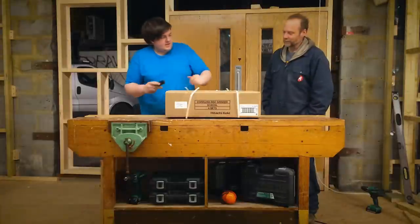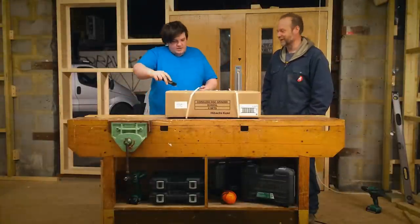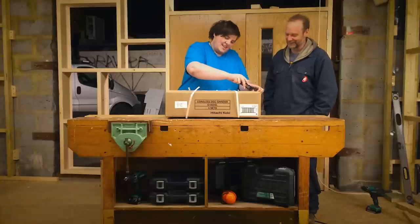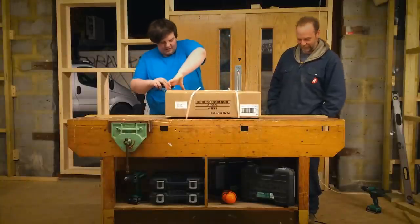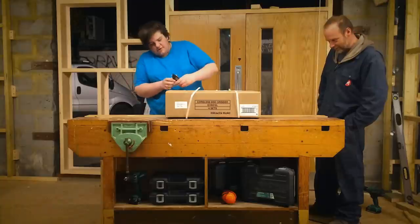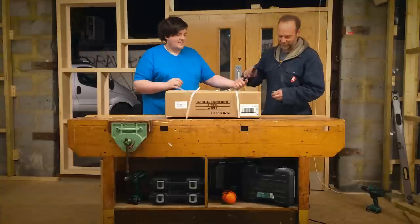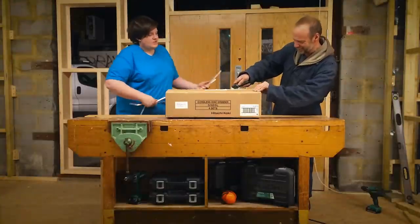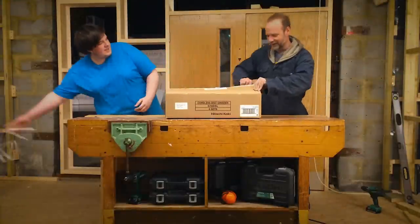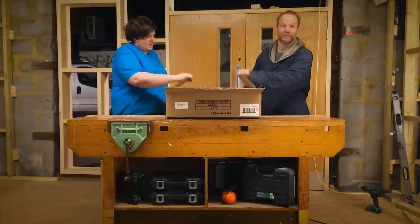They're heavy. Nice long box. What could be in there? It's not a football. It's sealed. According to this, it's four sets of cordless grinders. I'm hoping that we don't have four sets of cordless grinders. Not really our dream list, but if it is, we'll be really happy.